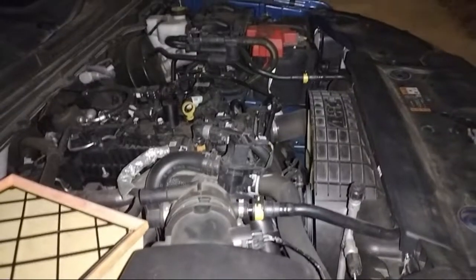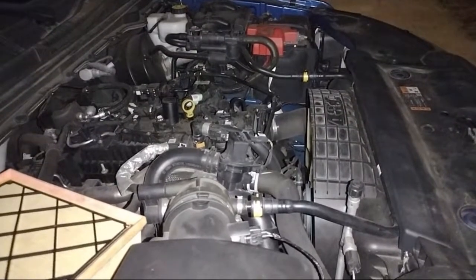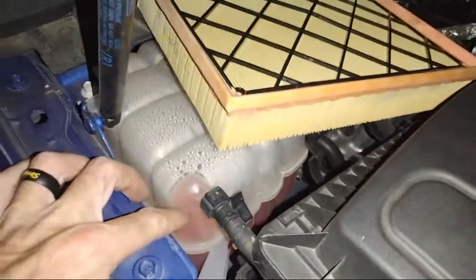I need to clean this. It's dirty. See the coolant purging. It's still warm.